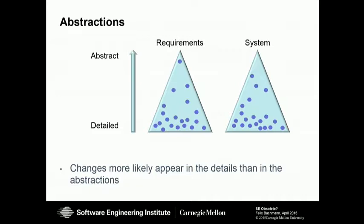It says that if you look at the requirements and the system, and you look at how likely it is that a change will appear, then you will see it's much more likely that a change appears in the details than in the abstract, in the generic part. Therefore, we build something that gets rid of the details, because they will change anyway, and we focus on the abstract thing. That made sense to him. He said, oh, that's why you're better than the others. That's what I understand.